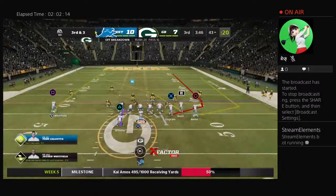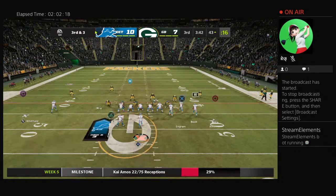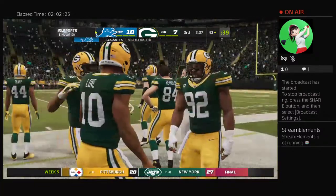Points have been hard to come by in this one, and it's the third quarter. Defenses have reigned supreme. Can the defense reign supreme once more on third down? Let's find out. Sliding out of the pocket. And that will be incomplete.